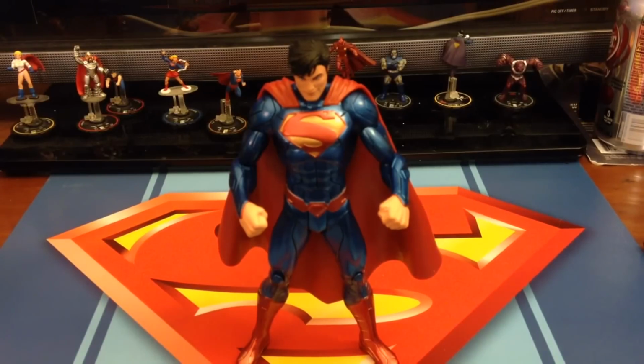Of course, I love every figure in my collection. Some more than others. You never want to say you love one child more than another. Of course, they're not children, but whatever. There are some figures that are amazing, some that aren't. But when you're a collector like I am, and a lot of you are, you love every piece in your collection.